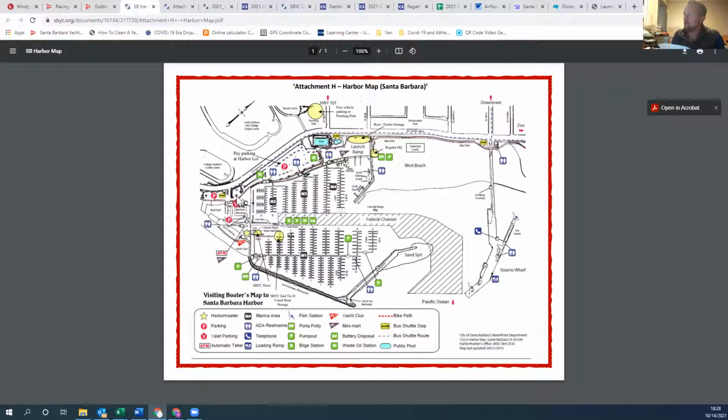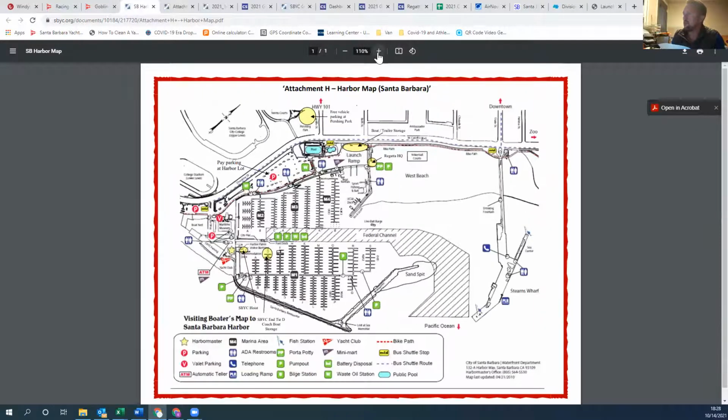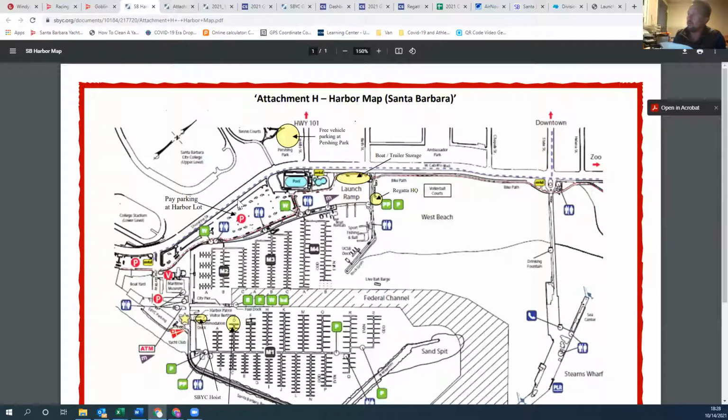Right away, right here, let me see if I can zoom in on this a little bit. There we go. That's going to be way better. Okay, so you're cruising along Shoreline Drive, take your left-hand turn. There's a little gated thing right here where you can take a ticket for parking. And then they'll give you a ticket for your trailer, and I think for your vehicle too. And then you're going to go all the way along the harbor. There's a little gate here that automatically opens up.